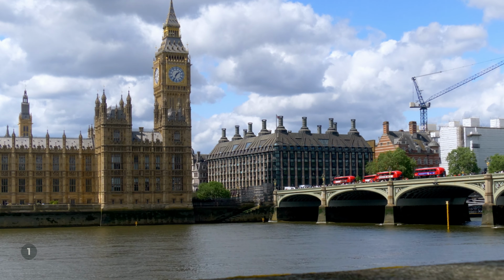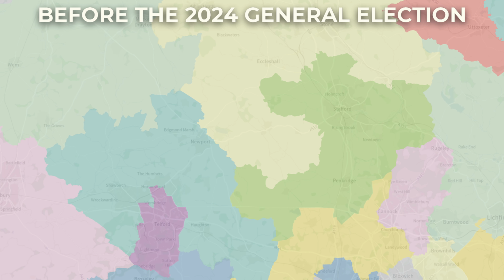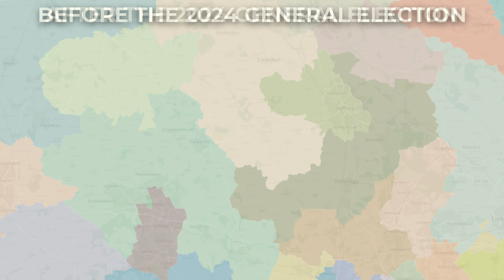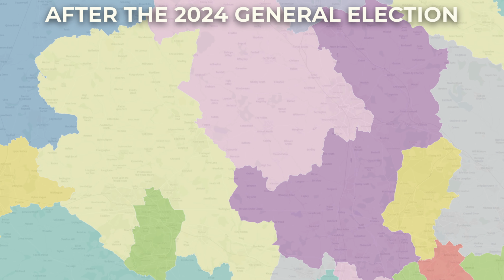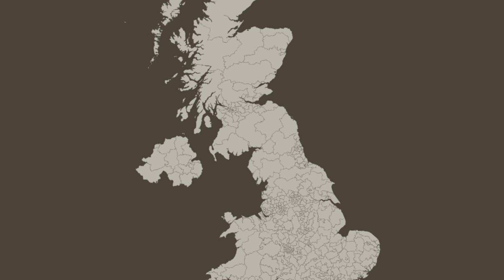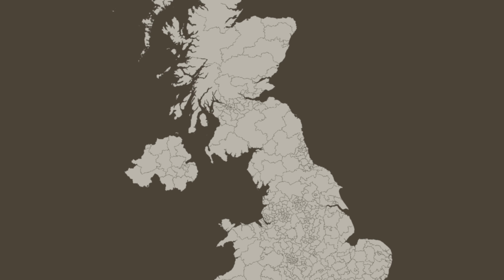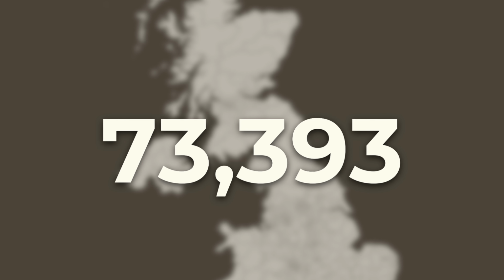A goal that shapes UK parliamentary constituencies is that every vote should carry roughly the same weight. To achieve this, every so often the constituencies are redrawn. And the law essentially outlines that apart from 5 specified cases, every seat must contain roughly the same number of voters. The last review shaped the map for the 2024 general election, and the key number was 73,393.